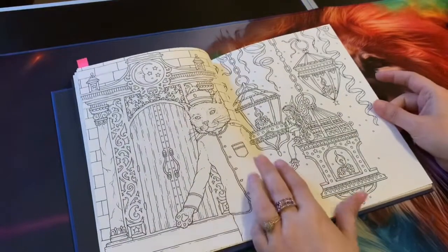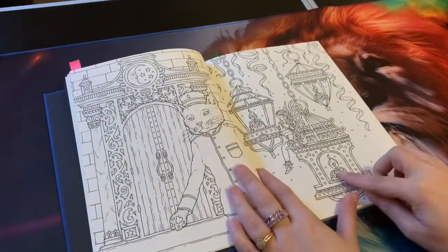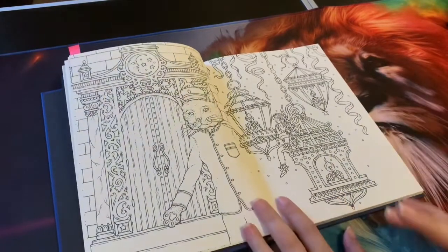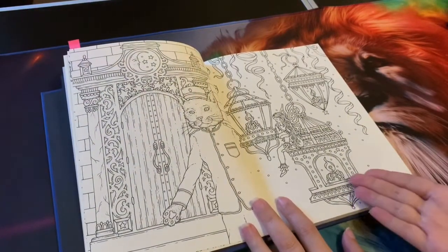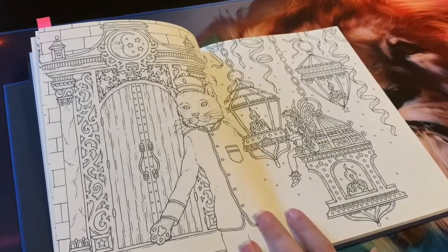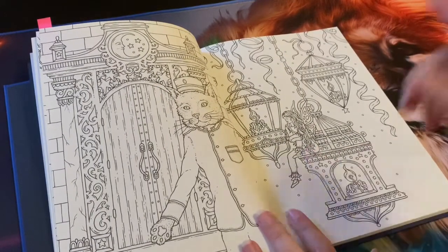I do love it. And then on the opposite page, we've got a gorgeous lantern page, what you can make with it. Again, you could do with your light sources. And then we've got this gorgeous fairy. I'm just going to zoom you in on that fairy. Absolutely beautiful.